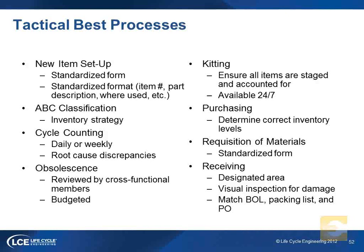So the first one is, how do we get new parts in the system? I have some standardized form that we use. The part description is based on some standardized format and nomenclature. Everything begins with a noun. There's a modifier, a further description. So that's how we get new items in our CMMS system.